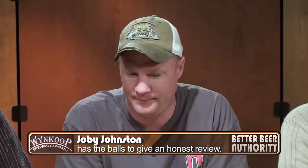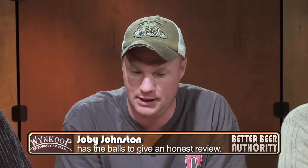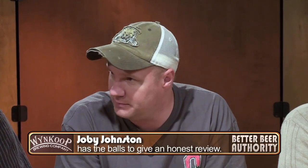I'm gonna go out on a limb and say it might be an oatmeal stout type beer. With oatmeal stouts I would normally get more creaminess, and I don't get that. It's not quite a coffee stout. There might be a little bit of chocolate note to it, but I don't think oatmeal stout just because of that lack of creaminess. Okay.